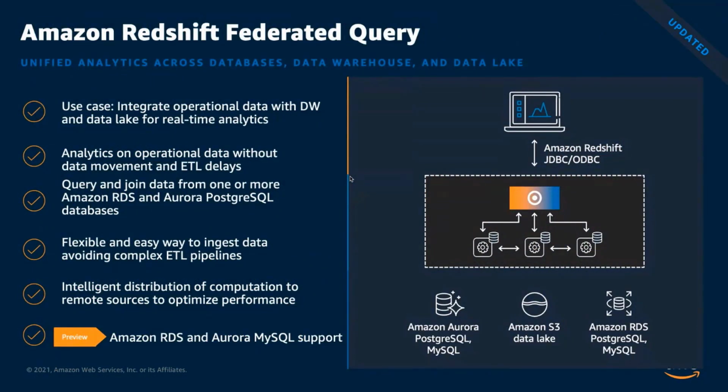The next area is federated queries. With Redshift Federated Query, customers can combine operational data that is stored in popular databases such as RDS and Aurora PostgreSQL databases. And you can enrich your data by joining analytics data from your Redshift data warehouse together with both operational data in Aurora and data in the S3 data lake.